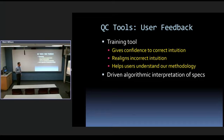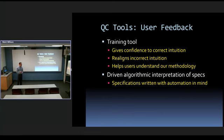And it's driven the algorithmic interpretation of our specs. And the specifications are written now with automation in mind. This happened a lot in 2016 during these conversations when we're adding new specs or updating some of our older ones. When we're having these conversations now, what's really an important factor is how we're going to automate it. So we make them with automation in mind. We make them algorithmic, which is definitely where we want to be. It sets the foundation for a fully automated workflow.